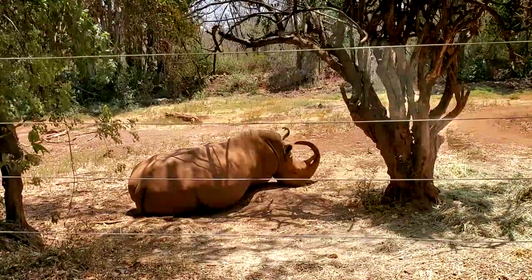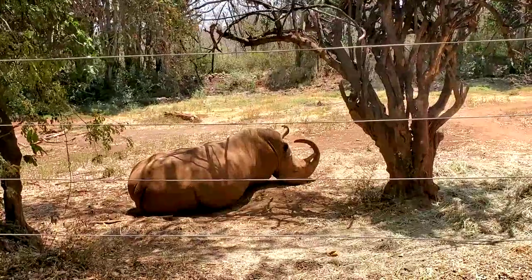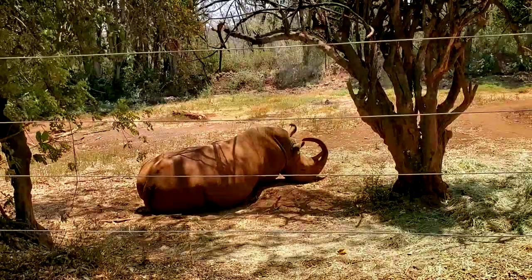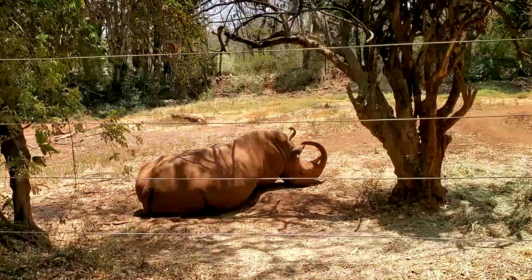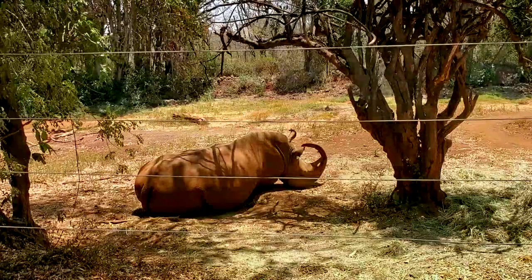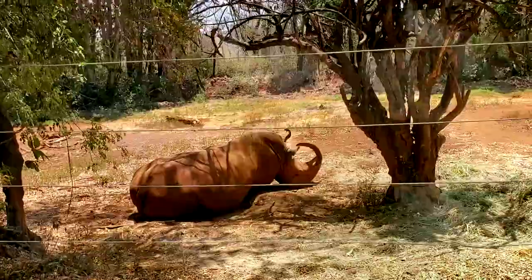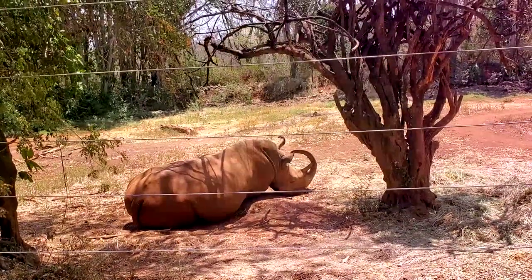The poachers kill it for its horn. They say it has some medicinal substances. We differentiate between a white rhino and a black rhino because in Kenya we have both. For the black rhino, the horns are almost the same size. But for the white rhino, the front horn is bigger. Also, the white rhinos are grazers. They feed on grass. Mostly they are found in areas with grass, like the savannah.